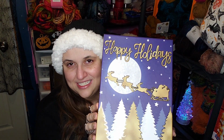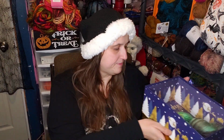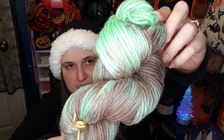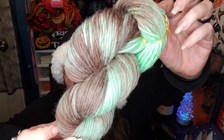So here is today's reveal. I'm not even going to bother to sneak peek it because I'm not good at it. I'm just going to show you guys. Here's today's yarn. It's another green one. This one was done on a little bit different of a base, but it's still 100 grams. This is in a bulky 5-weight yarn instead of the 4-weight yarn that I've been using.